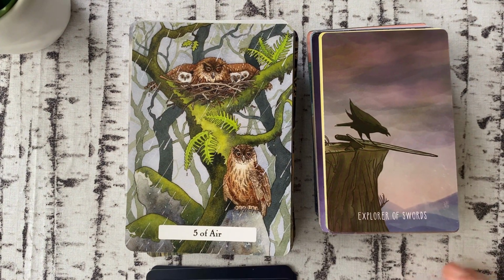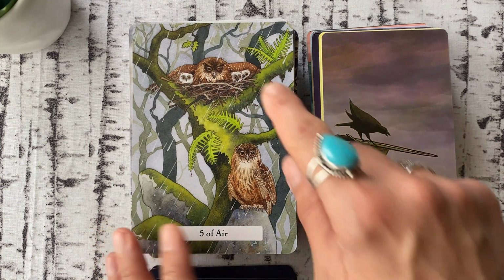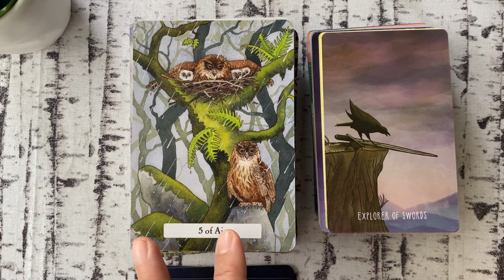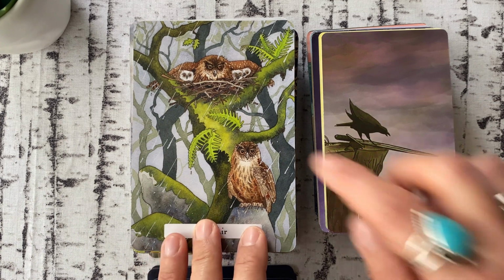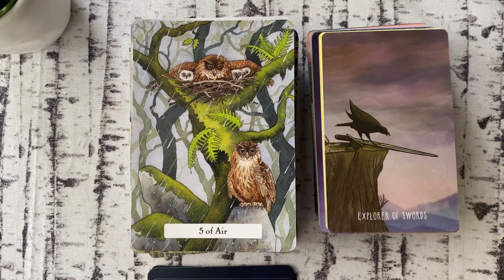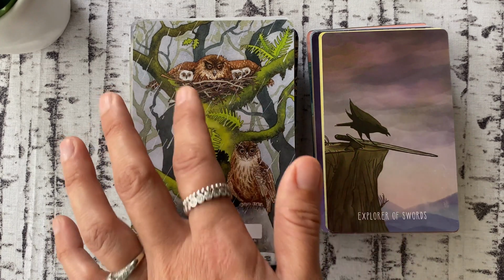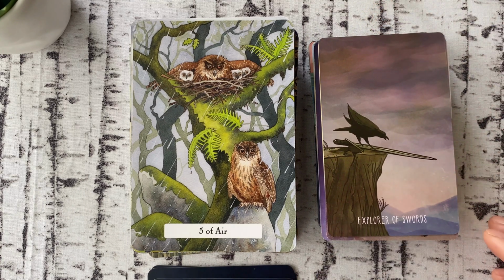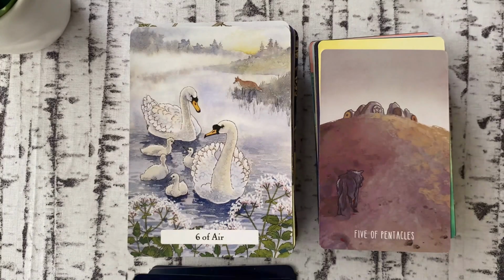So the Five of Air and the Explorer of Swords. So you see here, as opposed to the shadow aspect of the Five of Swords, where you have that fighting, the domination and the winning of battles, that sort of thing, you have here the challenge with the storm, but you have this mother rising to the task of caring for her young. And then you have the Explorer of Swords, who's like the knight, taking action on the things that need to be taken care of. And that's a really, really good match.